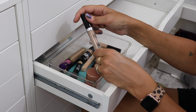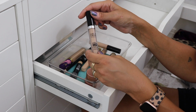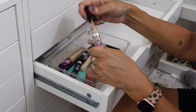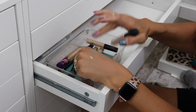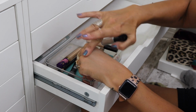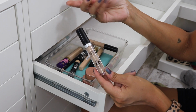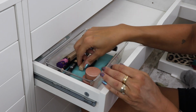Oh, Makeup Forever Ultra HD Light Capturing Self-Setting Concealer. This was not self-setting. I still had to set it. This color though, what color is that? 32. I mean, such an amazing shade. I did like this one. I know it's expired though, and I know I wouldn't use it regardless, so I'm getting rid of it.